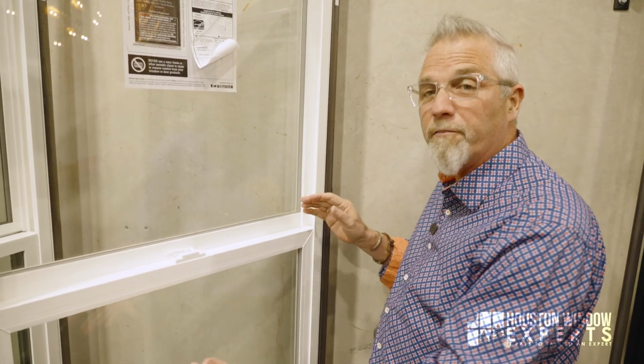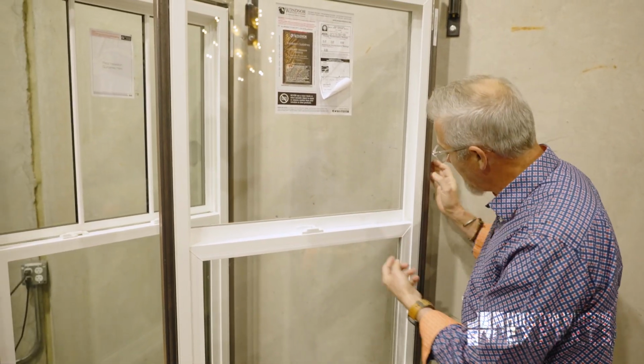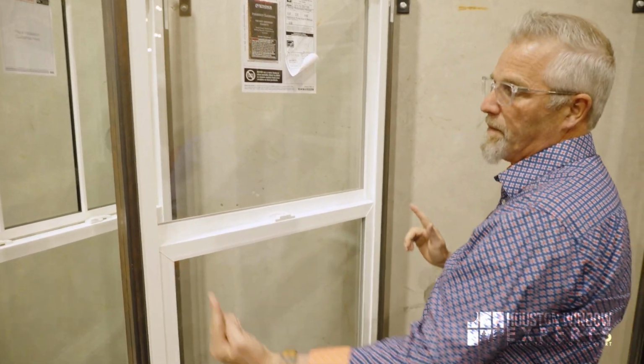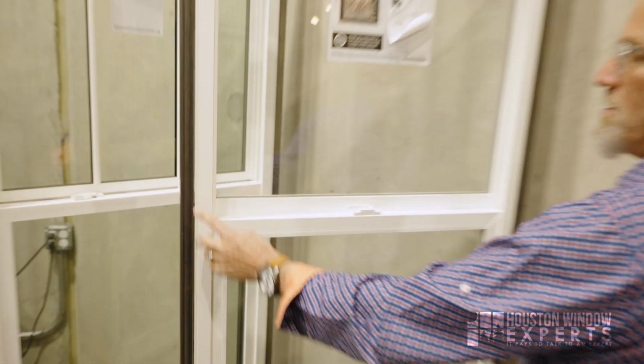Now this can be removed, right? We know how to do it. We can take it out if we had to replace that, and we can replace the glass on the top by removing some glazing beads. But this does sit inside of here instead of clearing the frame. So since it doesn't have to clear the frame to tilt in, now you get to have a narrower profile down here than you would on that window.